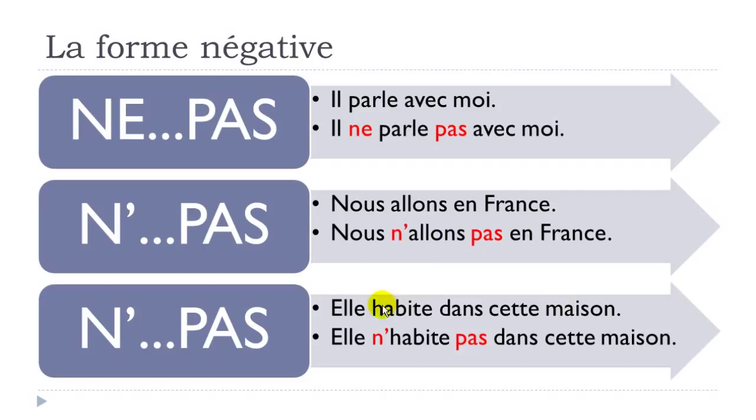Okay, second example here. It's with the verb habiter. Habiter is to live. You know, when you introduce the place where you live. I took this verb just because, of course, it's starting with H, but as I said, you don't pronounce it. So the first sound you hear here is the vowel. And that's enough to drop this E. So you will put this n apostrophe. Elle n'habite pas dans cette maison. So, elle habite, she lives or she is living, dans, in this house. Elle habite dans cette maison. And the negative form, elle n'habite pas dans cette maison.